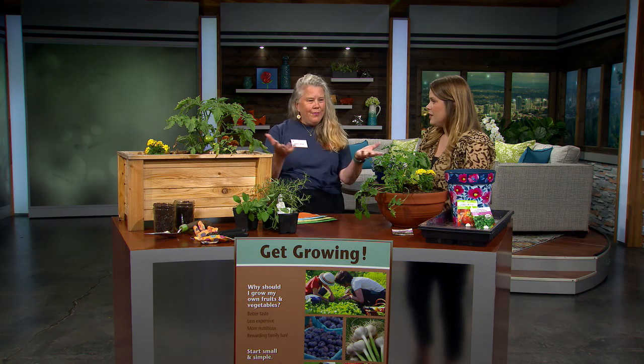In small spaces. One of the beauties of gardening, even in small spaces, is local food, which gives us greater access and understanding about where our food comes from. It actually enhances mental health and physical health. That makes a lot of sense. And it's affordable, and you have freshness.